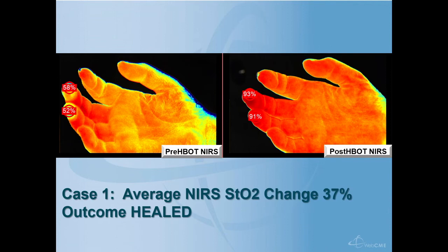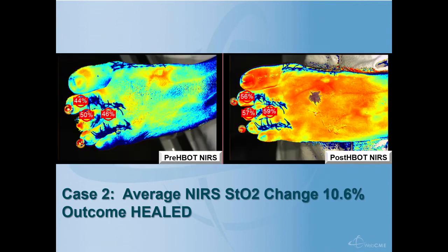This is our frostbite patient. And again, I apologize if you can't see those numbers real well, but if we test for StO2, get the numbers and compare them, he's got an average change of 37%. He went on to complete healing.